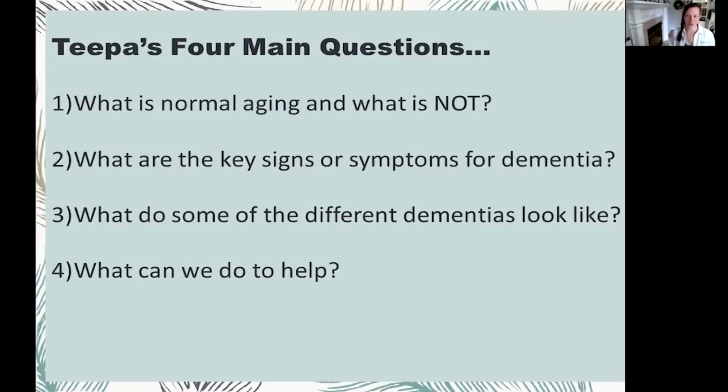The four questions we're definitely going to answer today are: Number one, what is normal aging and what is not? Number two, what are the key signs or symptoms to look for when we're looking at early dementia? Number three, what do some of the different dementias look like? So we won't just be looking at Alzheimer's today. And number four, what can we do to help? So that's what we're going to start with.